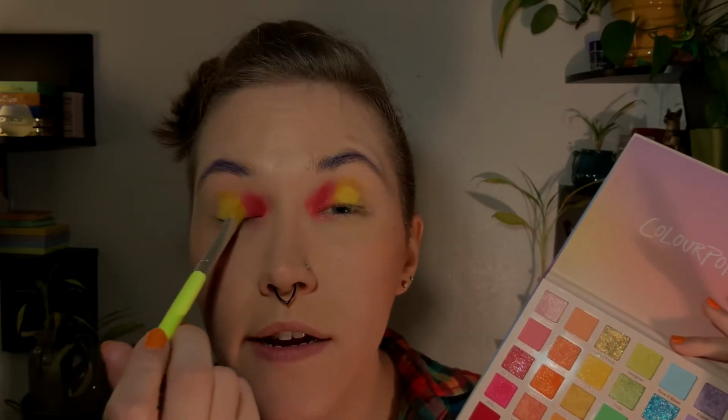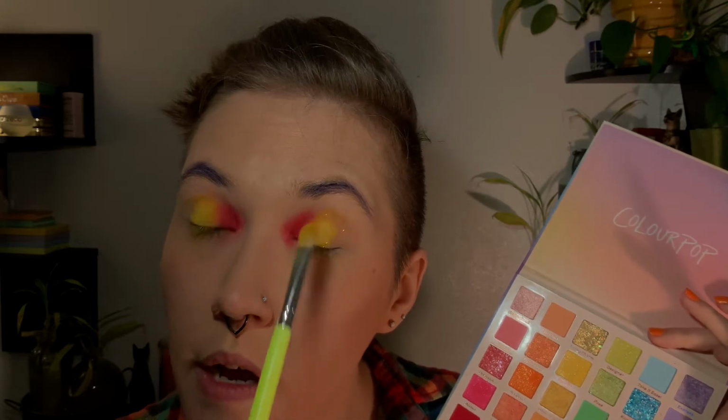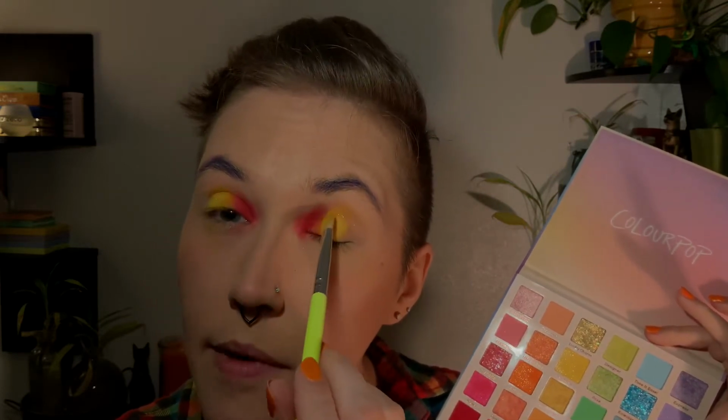Blowing out the brush to get all that extra glitter out, and I'm just very gently gonna blend the edges here to see how that looks. Again, I don't want to get it too far over here because I need to cover that up, but if I blend that top, that's pretty.